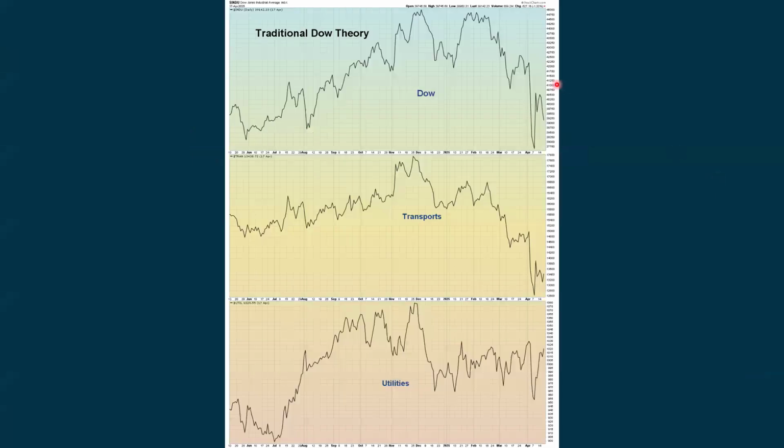We look at traditional Dow theory, which just looks at the Dow and the transports. I also include utilities as part of traditional Dow theory, but a pure Dow theorist would probably not do that. And you're looking for confirmations here, where we're coming down with the Dow. We're actually showing more weakness with the transports, but they're both not doing very well. With the utilities pretty much just going sideways, and they've been holding up better because this is considered more value.